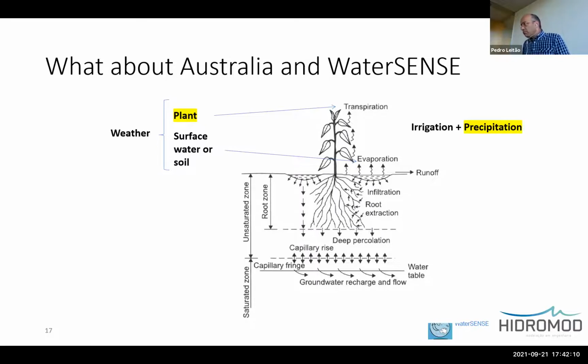But there are, of course, the uncertainties with which we live. The first ones are the plant, the surface water or soil, and how much we are transpiring, how much we are evaporating, the separation between these two, and sometimes even summing the two of them. This is one of the uncertainties that we expect to be able to have more control over in WaterSENSE, because we are going to have evapotranspiration estimated by satellite. This is being made by ELIF.